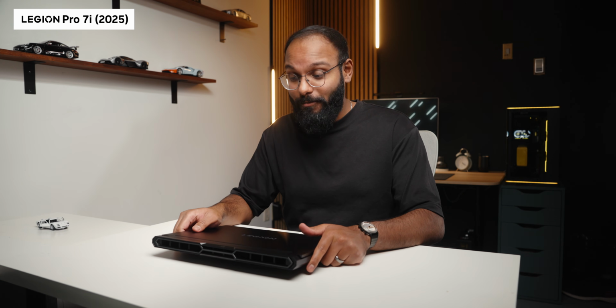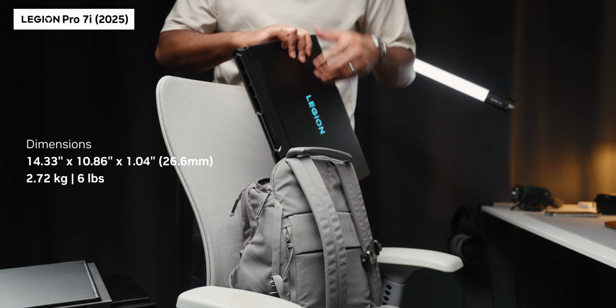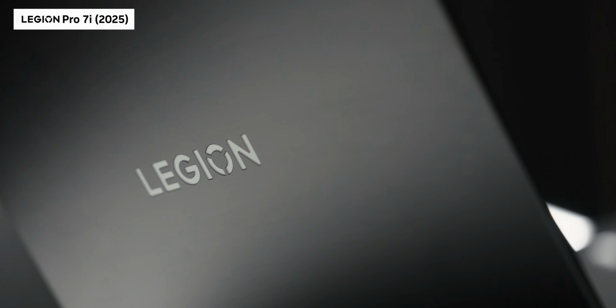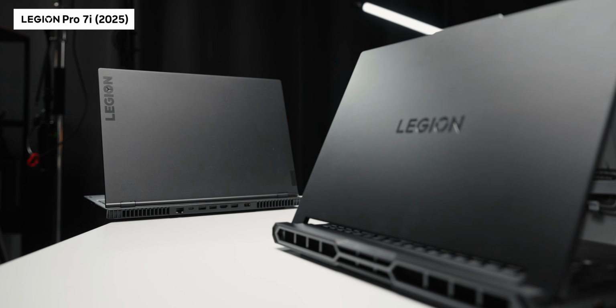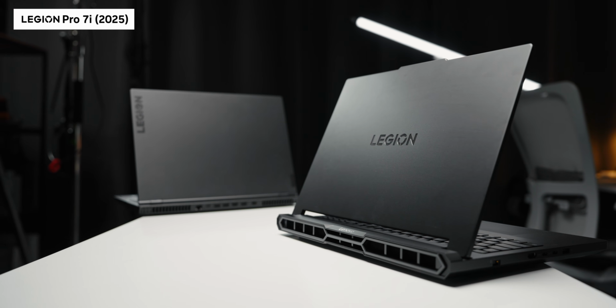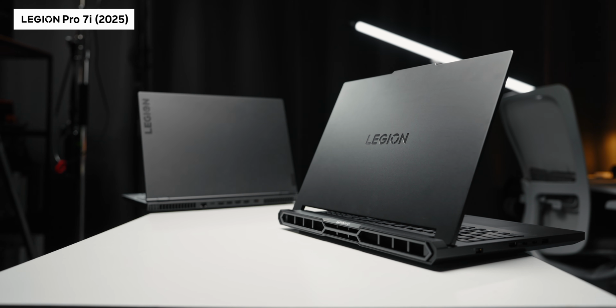Finally, we have the Legion Pro 7i Gen 10 for 2025. They've increased the depth of the chassis by 0.5 inch to accommodate better cooling and higher power allocations for the processor and graphics. It's a lot heavier as well. They've centralized the Legion logo, which just loses the subtlety. The matte black finish is still here, and it continues to be a fingerprint magnet. Visually, when you compare the Gen 10 to something like Gen 7 or Gen 8, those models just look cleaner and more distinctive. But what do you guys think about Legion's new design direction?